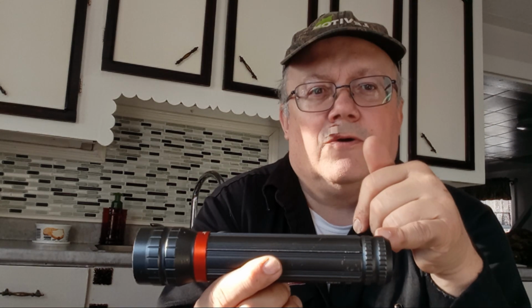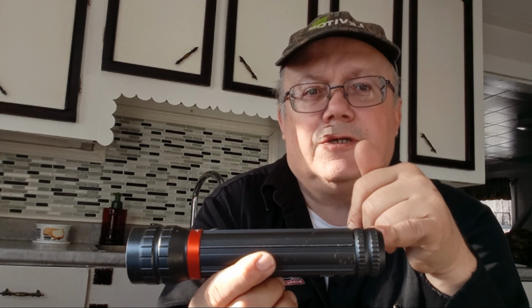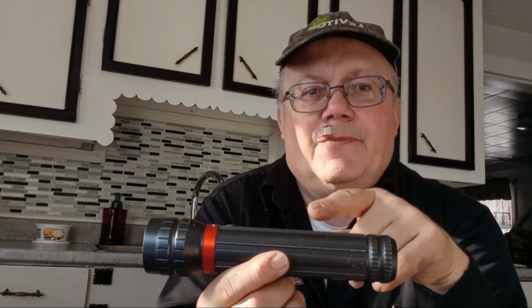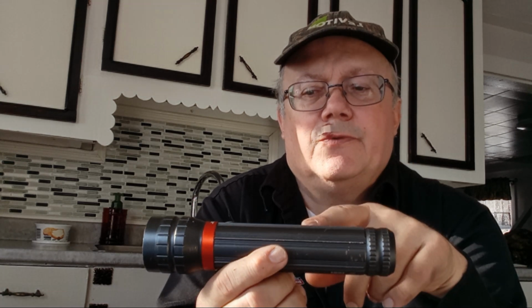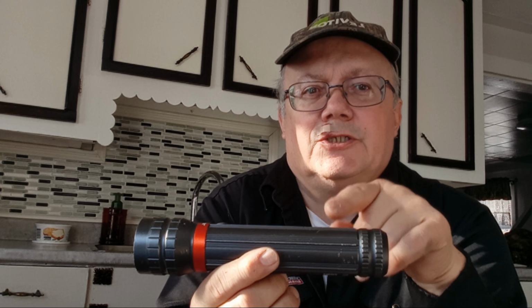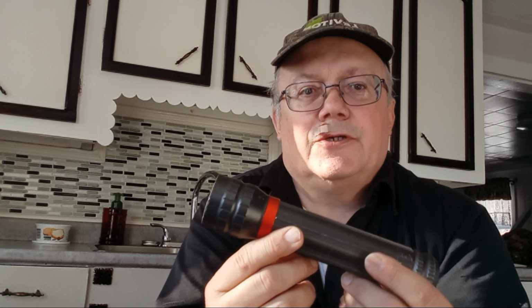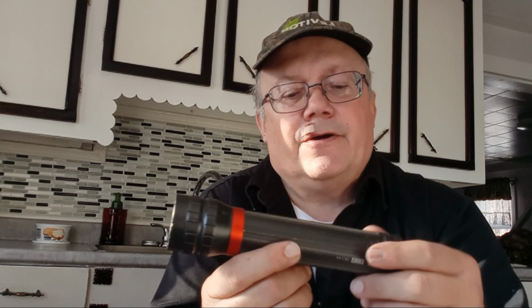Now, I think Walmart has one that's bigger than this that maybe takes 6 AAs. I think I paid about $19 for this one when I bought it, and I think there is a larger one at Walmart, but very, very functional, very serviceable. This light sees a lot of duty around the farm.